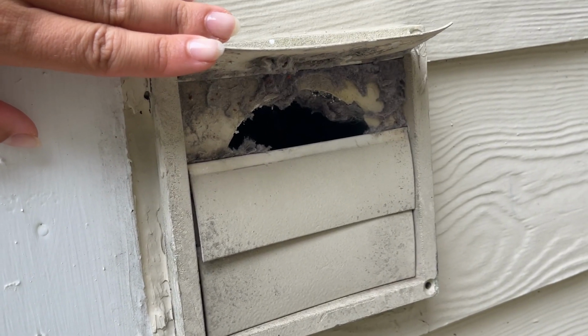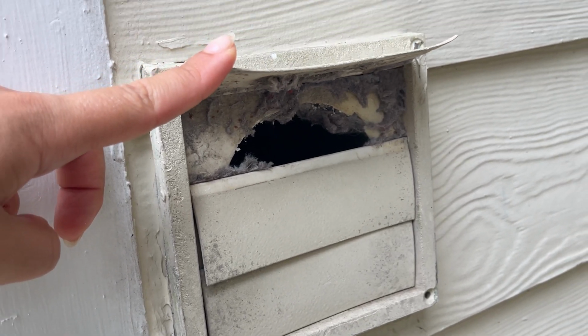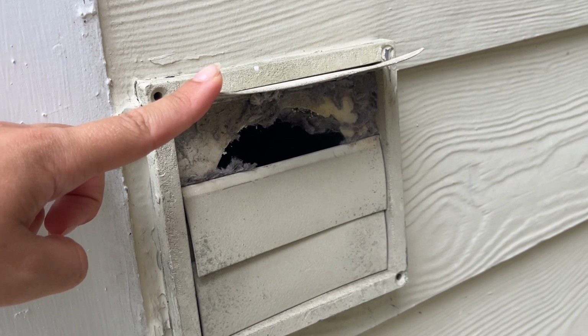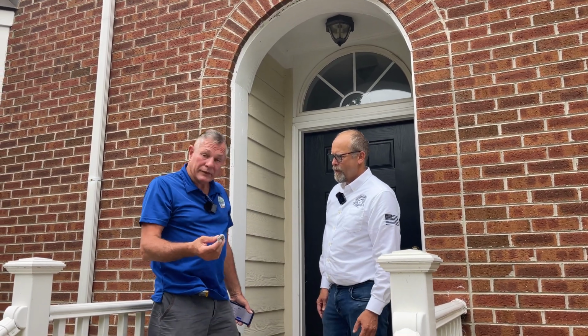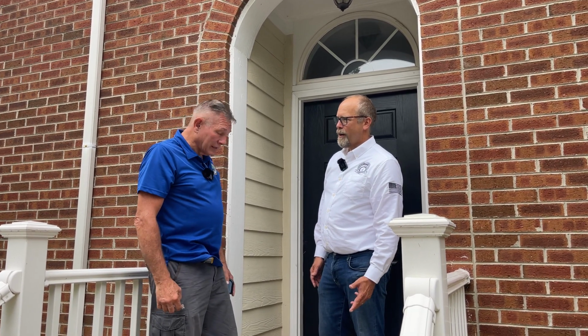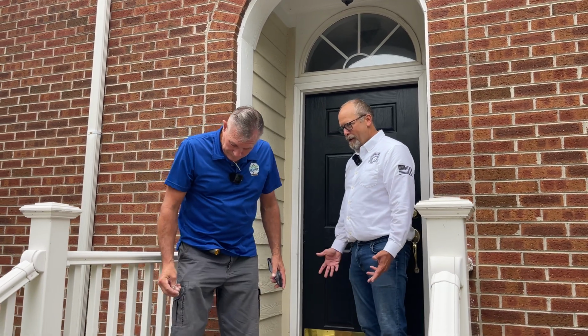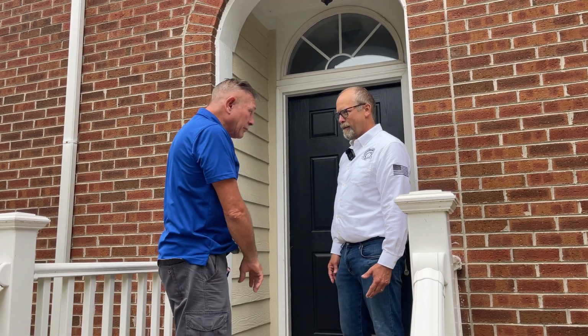That's the dryer vent, and it's clogged. That's one of the things we look at on the exterior. That's no good. What happens is the lint gets cluttered, and next thing you know, it's clogged. The air can't come out. It will back up and could cause a fire. This stuff is very flammable. So every homeowner should be checking the dryer exhaust vent. It's very simple.